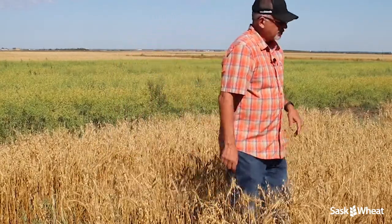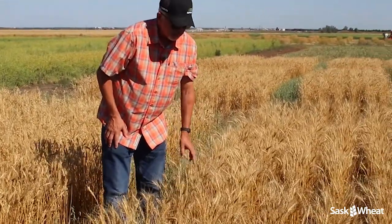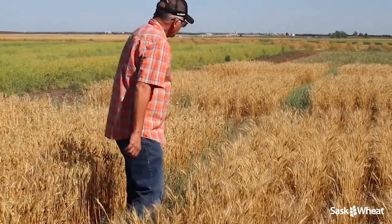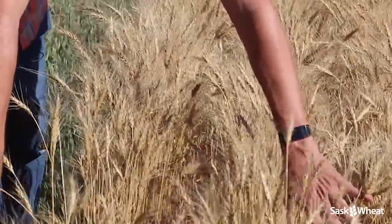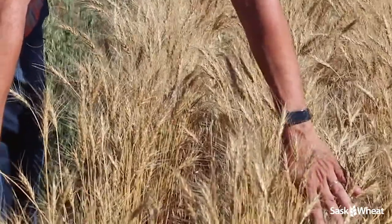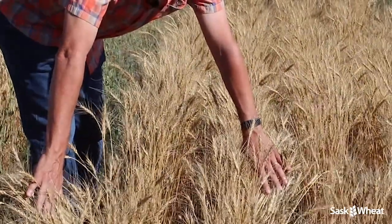Now this particular treatment in this replicate worked extremely well. So this was a later application of glyphosate applied between the crop rows. And it seems like we got reasonably good control, and the oat growth within the crop row isn't as bad as it is with the earlier application.